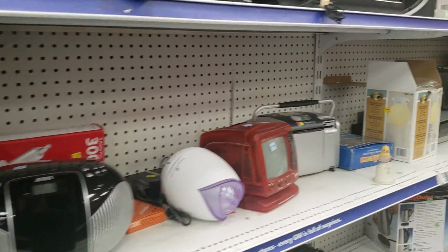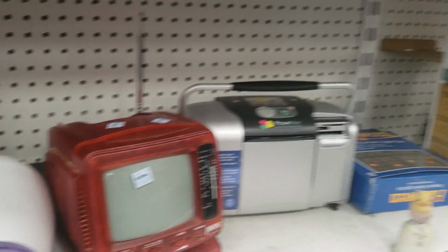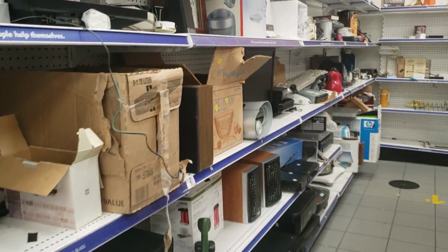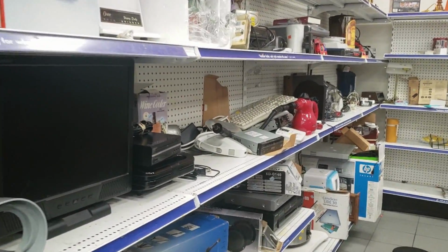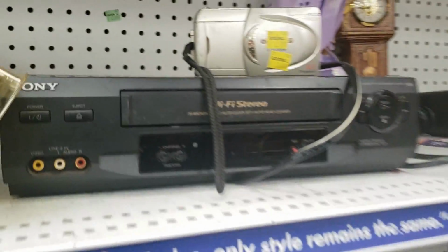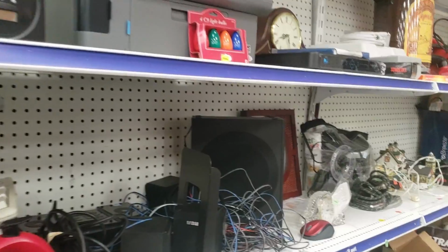$30 for what looks like a turntable type thing. These prices are really high right now. Here's a little portable TV. I thought that was kind of cool at $6. You know, I'm not spending $40, $30 on items that you could potentially sell for $70, $80, especially when it comes to these big heavy electronics. $12 for a VCR, that's a little high. Again, no remote, no cables, no nothing. No idea if it works, right?